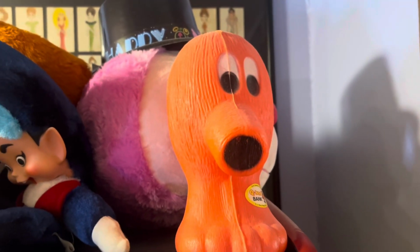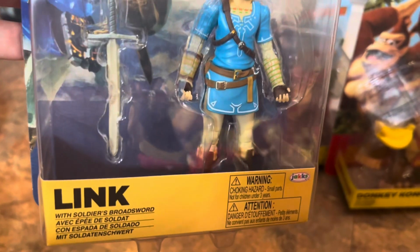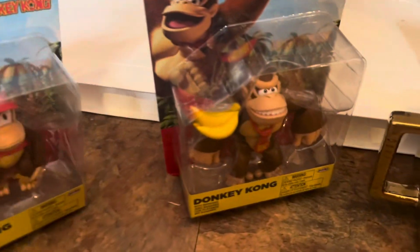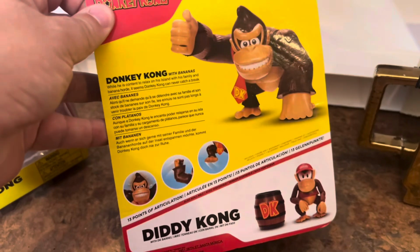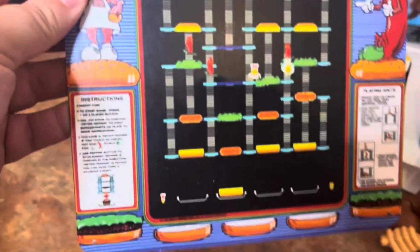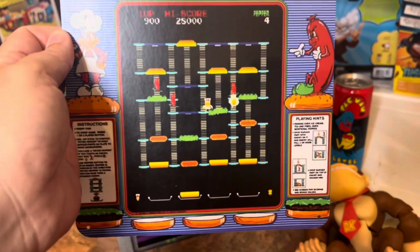I have this really cool blow mold bank of Q*bert from the 80s, and he's worth about $40. We have this Legend of Zelda Link action figure still in the package, worth about $20. And then we have this Diddy Kong, which is Donkey Kong Jr. He's worth about $25. And then Donkey Kong is worth about $25 as well. Then this Legend of Zelda ceramic mug to look like the game cartridge is worth about $20. And then we have a little Pac-Man book with a record inside that Miss McDonald wrote her name on, only worth $5 since her name's on it. And then we have these metal signs of Burger Time and Frogger, and they are worth about $13 each.